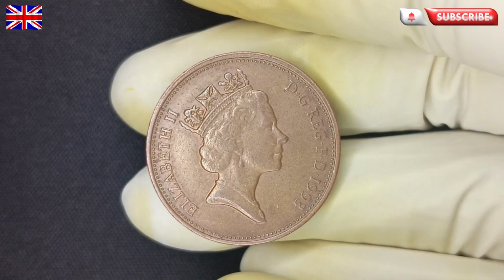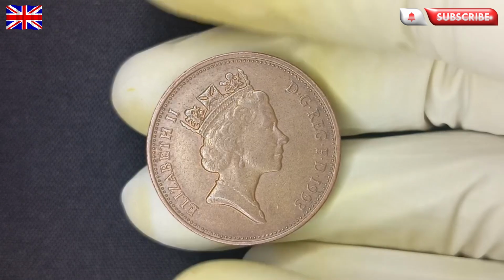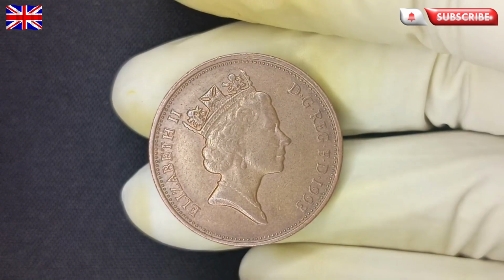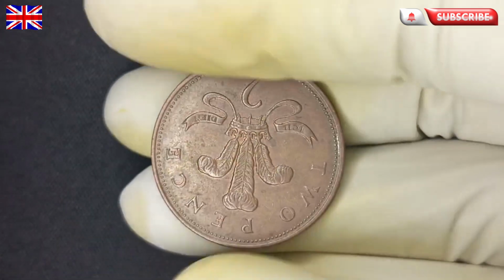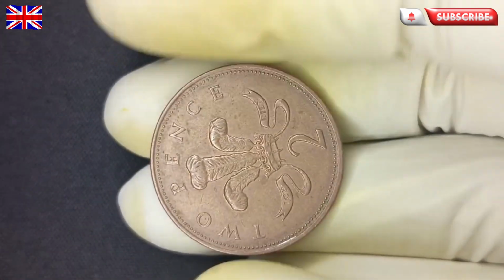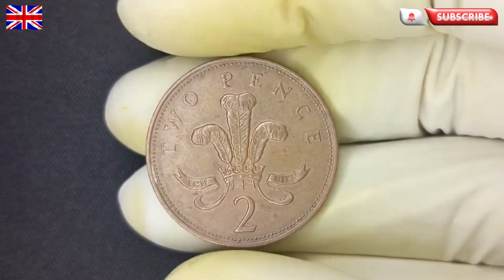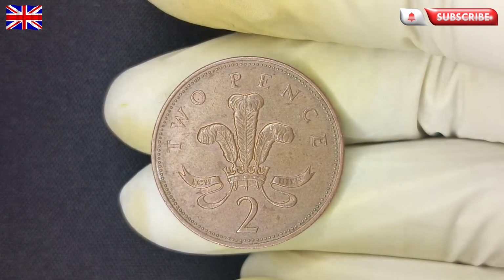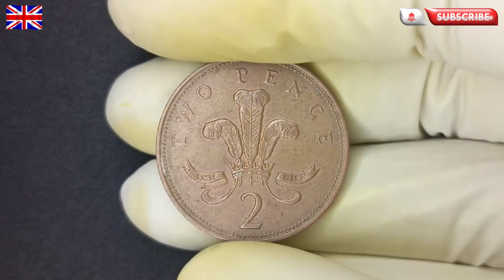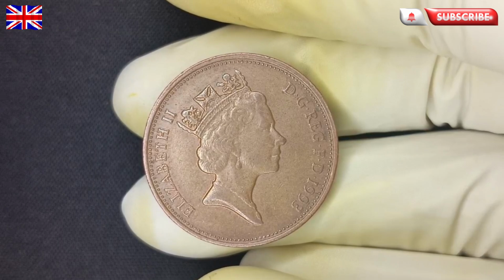But what is it about scarcity that so thoroughly transforms a coin from common copper into a collector's crown jewel? The answer lies not just in numbers, but in the human condition itself. We are drawn to the rare, the hidden, the nearly lost. The 1993 Two Pence is a coin that slipped through the cracks, unnoticed by most until decades later, when coin enthusiasts began combing through their collections and change jars with magnifying glasses and beating hearts.